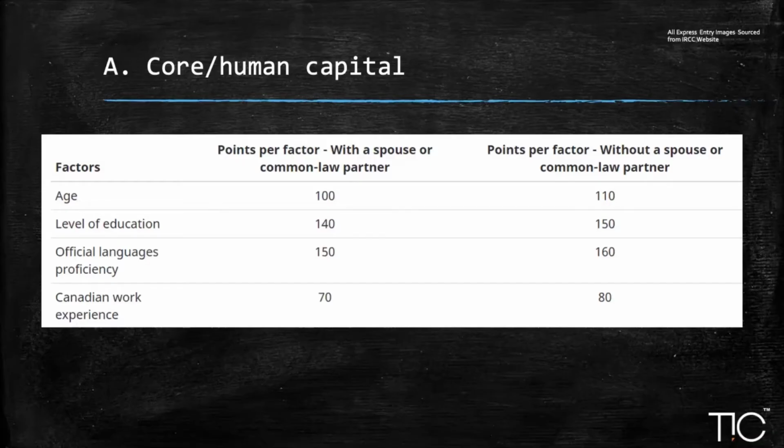Now let's talk about the human capital factors. If you're single, on the age parameter, the maximum score you can actually score is 110 points. If you're married, it's 100 points. Similarly, for your education, the maximum score you can score is, if you're single, 150 points, and if you're married, 140 points. Where your language is concerned, the maximum score you can actually score if you're single is 160 points, and if you're married, 150 points. And as for Canadian work experience, the maximum score you can score if you're single is 80 points, and if you're married, 70 points.